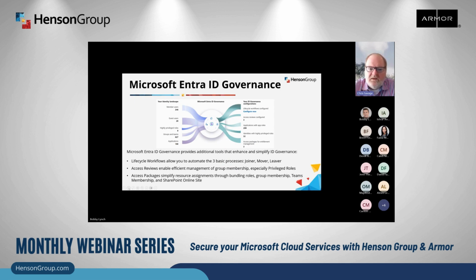If we're looking at Entra ID governance, the governance is a set of tools that Microsoft provides that allows you to enhance and simplify your ID management. So lifecycle workflows allow you to automate the 3 easy processes of joiner, mover, and leaver. So new accounts, people that are changing roles, need changes in roles and responsibilities within your Entra ID environment, or people that are leaving your environment.